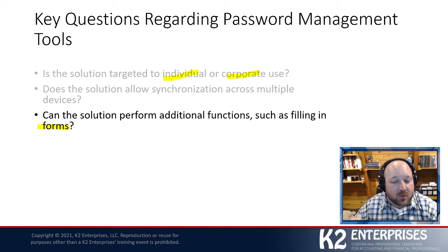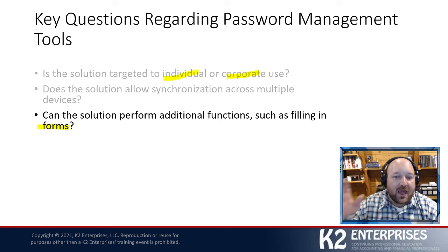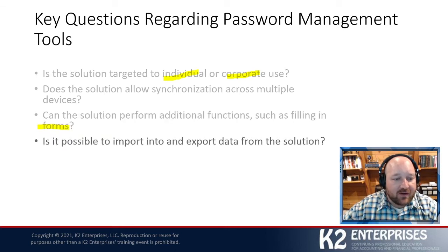Additionally, a good password management tool, don't think of it solely for passwords. I can tell you the way I utilize these tools, they are available not only for passwords, but really any confidential or secure information is how I would use them. So my password management solution, for example, I use not only for storing passwords, but really everything else that goes into password management.